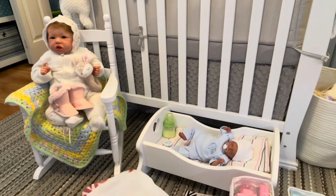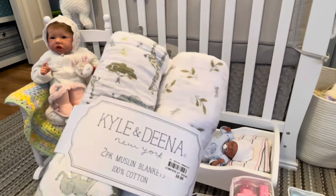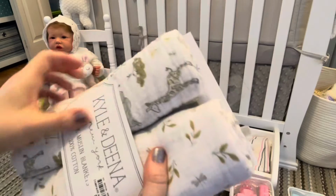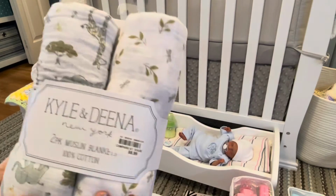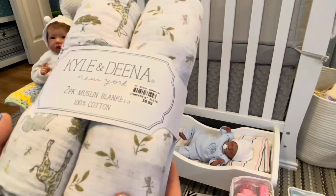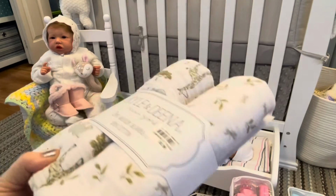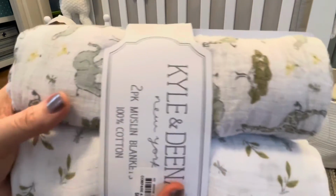Also, I ended up giving away all of my muslin blankets. They went home with babies because I ran out of blankets. So I did find these cute muslin blankets and they're normally really expensive. Even at Walmart, they were like 20 some dollars. And these were only $8.99. So I had to get these. They're nice and gender neutral, and I can use them for photos because they have a nature theme going on. And that's just pretty much my whole nursery anyway, is everything that I've been getting.